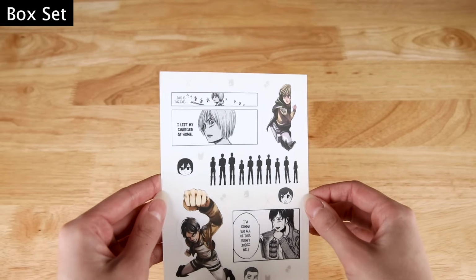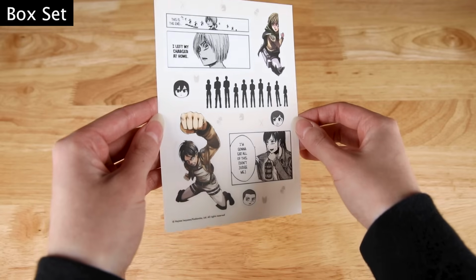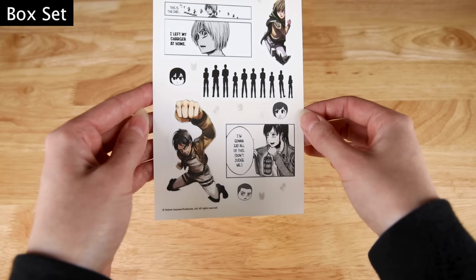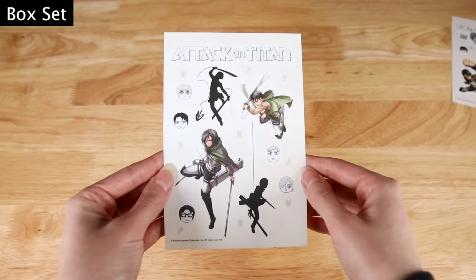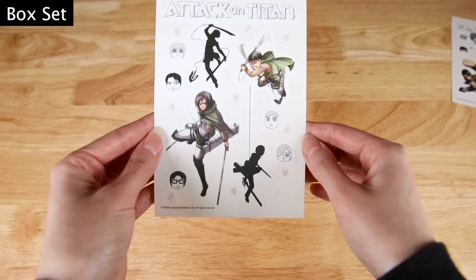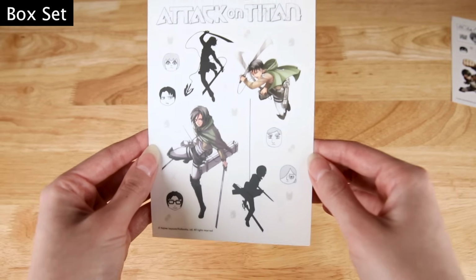As far as the box sets go, the only extra that's included with AoT Box Set 1 is a sticker set, but other AoT box sets come with different things. For instance, the second box set comes with a double-sided poster. I will say that while it's nice to get these extras, box sets from other publishers tend to come with better extras than those included in Kodansha's box sets, as seen from AoT or Fairy Tail.